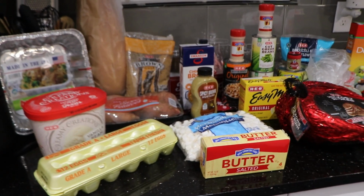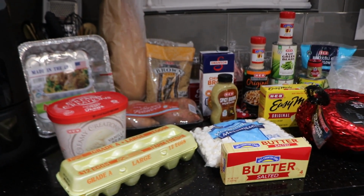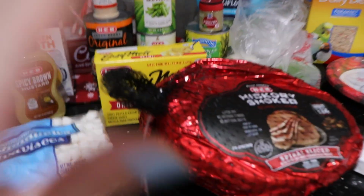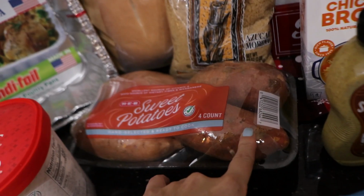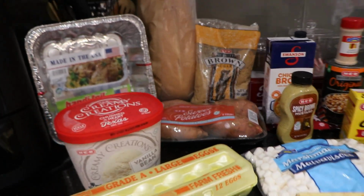Alright, so my H-E-B grocery haul, which is my little Christmas dinner haul, literally only cost $49.95. So our whole Christmas meal is $49.95. And the reason why that is, at H-E-B, if you bought the ham, you got the macaroni for free, you got the broccoli for free, got the sweet potatoes for free, and we got the ice cream for free. How about that? That was a pretty good deal they had going on for Christmas.